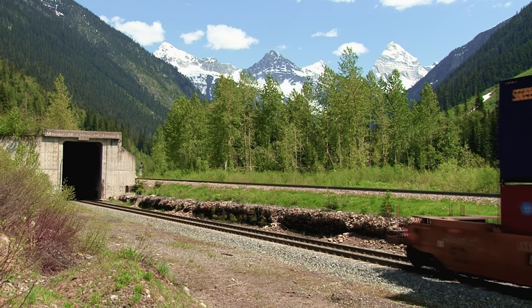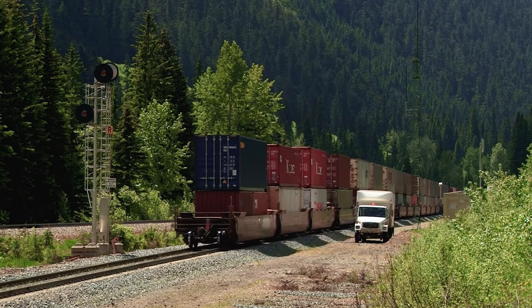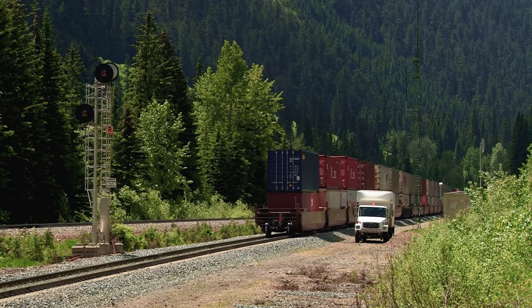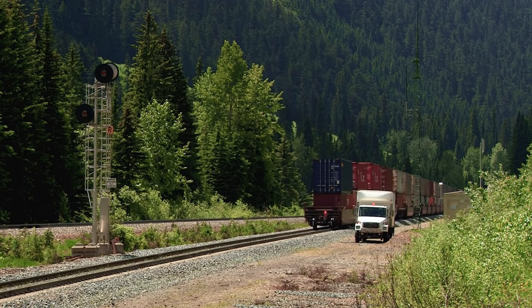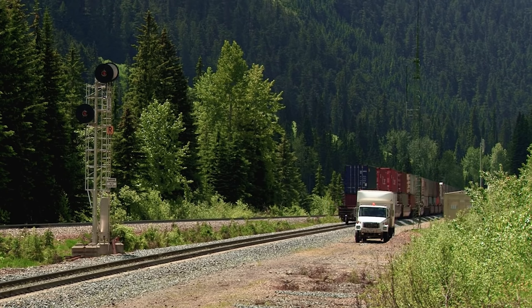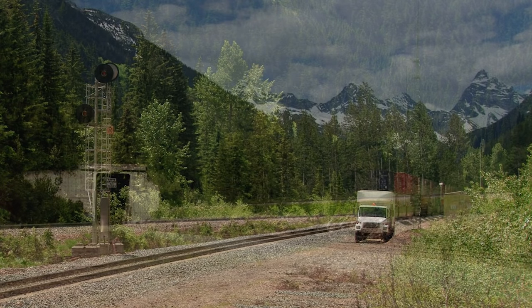The McDonald Tunnel was built in 1988 to reduce the grade on the east side of the pass from 2.4% to 1% for heavy westbound trains. Eastbounds, which are usually empty, take the steeper Connaught grade. Another westbound is heard in the tunnel. As it exits the portal, it reaches the top of the climb out of the Beaver Valley.